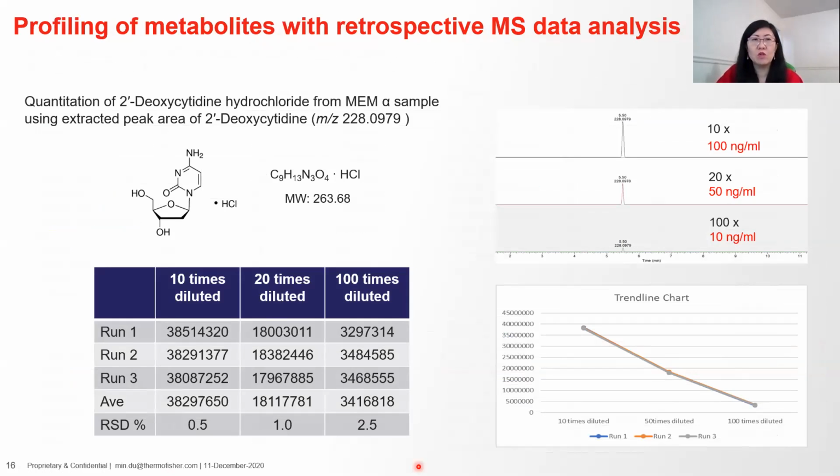So for this, we can go retrospectively looking at our data. Since we have the high resolution accurate mass data, we can use the molecular weight information we know about this metabolite and go back retrospectively to extract the chromatogram. As you can see clearly, from the 10 times, 20 times, 100 times dilutions, this extracted ion chromatogram shows reduced peak areas of this particular metabolite. With the three replicates, same as before, there is very good reproducibility. The percentage RSD is less than 5%. And you can see the trend of this metabolite going down with the concentration, represented by the peak areas.